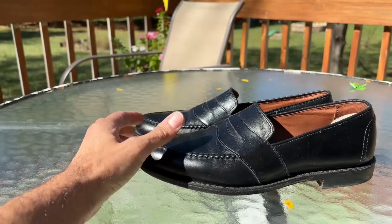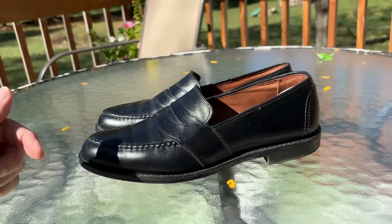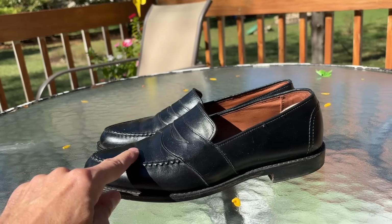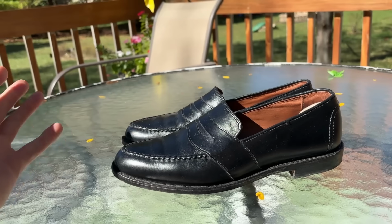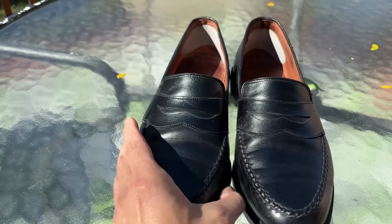So they are a men's 9.5 E, which I believe is wide, and the price that I listed them for was in line with the pair that sold before mine, which was a couple weeks before. Exact size and exact width, that sold for $125 free shipping. So I sold mine for $100, and the shipping is going to be $10 to $15. So very close to the other one, but these are in great shape.